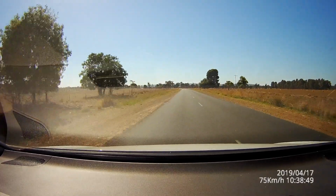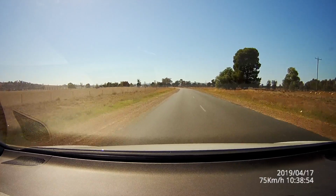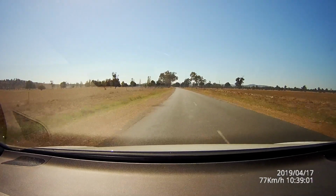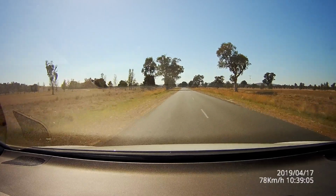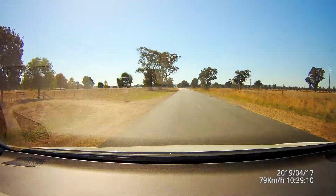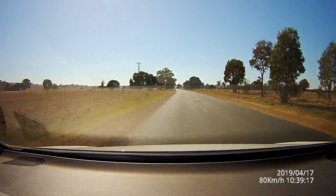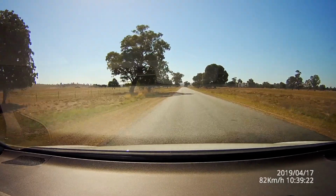Again, you can see on a dash cam recording there that the car is actually sitting on 78, 79, but I have the cruise control set on 80. So it can vary a little bit. Usually it does not vary at all. So maybe the extra weight of the caravan is making it vary by 1 or 2 kilometers per hour. But like I said, when I just drive with the car, it sits exactly on the speed and does not vary at all.